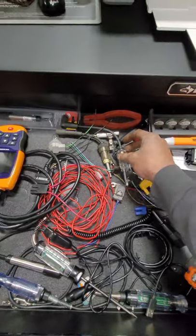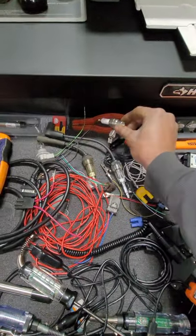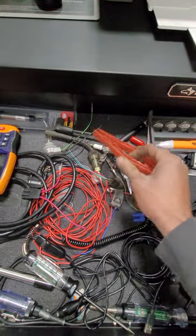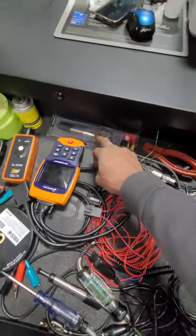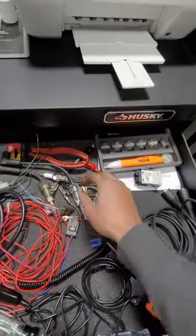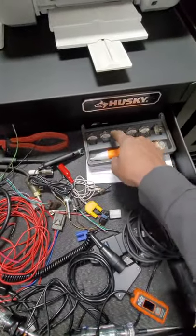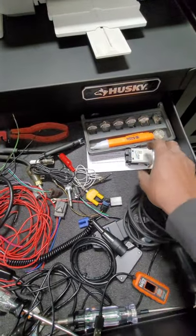Multiple spark testers, an old school tester. That's how I pull wires off with it running so I don't get shocked. You know, another one of those wireless testers. I got a backup for when I need it. Another spark tester. And my Noid light to check fuel injectors.